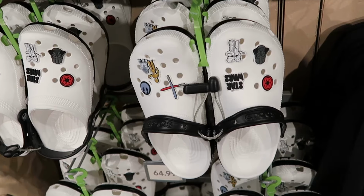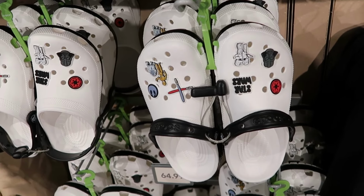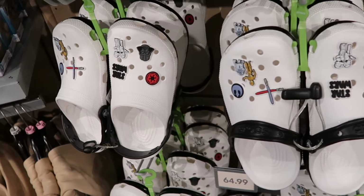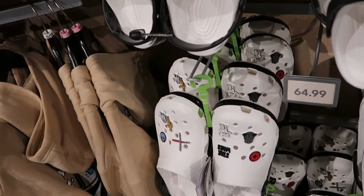Like, how cool are these? 8 different Jibbitz with the lightsabers, C-3PO, R2-D2. You even have Darth Vader and some Stormtroopers for $65.